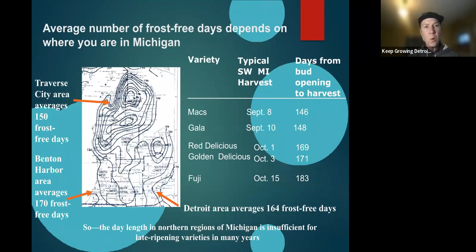Another marker that we should be aware of, particularly related to apples and a lot of the trees, is frost-free days. These plants need a certain number of days to come out of dormancy, open the bud, leaf out, flower, and develop into fruit that comes to full maturity. In this column to the far right, a Macintosh needs 146 frost-free days, and a Fuji needs 183. Our average here in Detroit is somewhere in the neighborhood of 164.